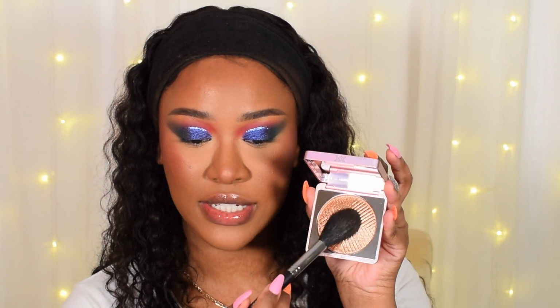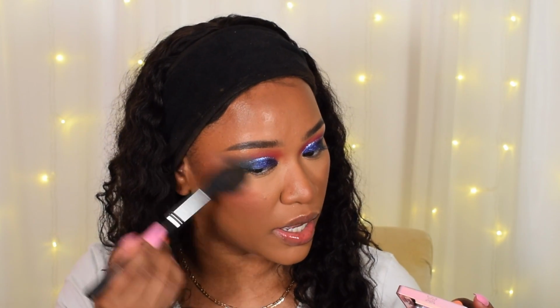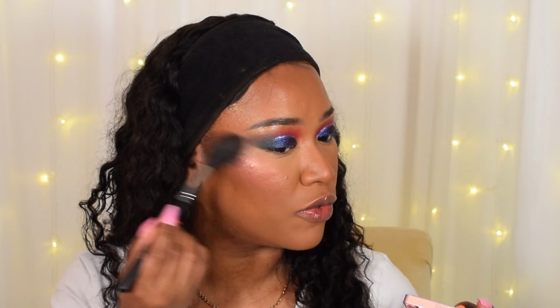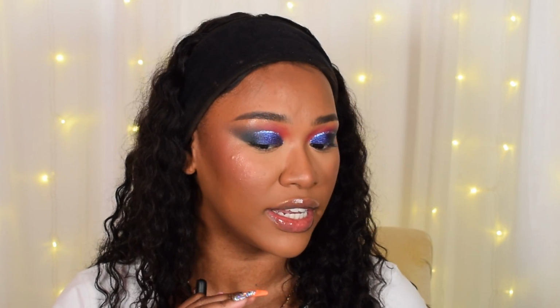I'm just gonna take it on that same big brush and just kind of dust it onto my, wow, very glittery. It looks gorgeous on the skin, but it definitely is glittery. It's glitter in a pressed format. I don't know if that makes sense. It does look wet on the skin, but it also looks like glitter when you get up close. If you're into a wet looking glittery highlight, this could be fun. I mean, this could be fun, but it's not really my style of highlight.